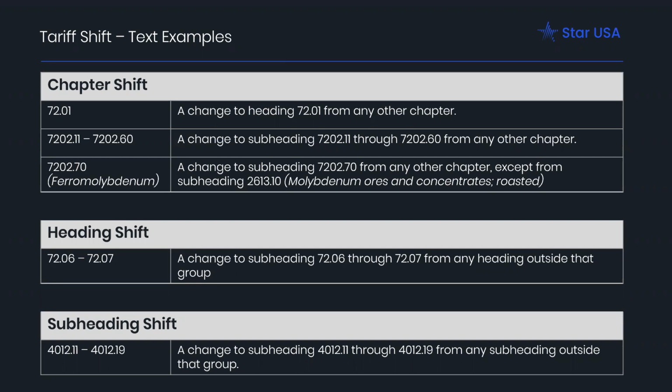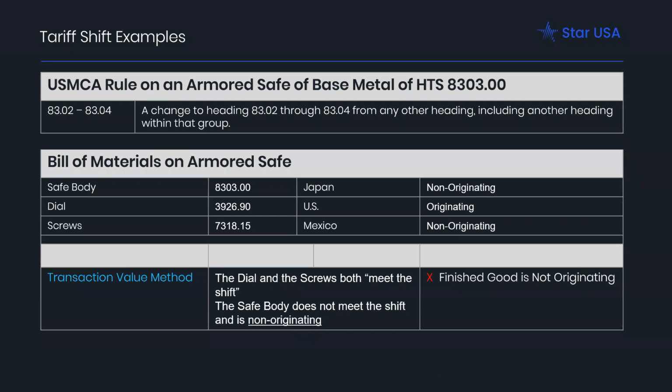Heading shift is phrased as a change to subheading 7206 through 7207 from any heading outside that group. Basically, if your finished good is in 7206 or 7207, any subheading within there, as long as the components are coming from outside of 7206 to 7207, then your goods will meet the shift. And subheading shift is framed as a change to subheading 401211 through 401219 from any subheading outside that group. Again, if your finished good ends up as 401211, then you cannot have any components within 401211 through 401219. It's got to be outside that group. So that's a subheading shift. Hopefully that was clear.